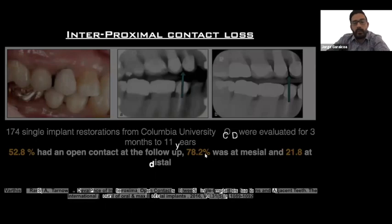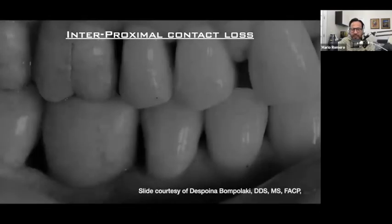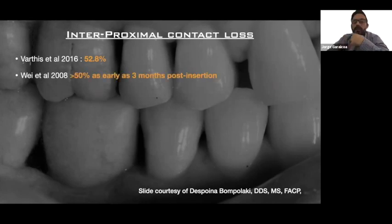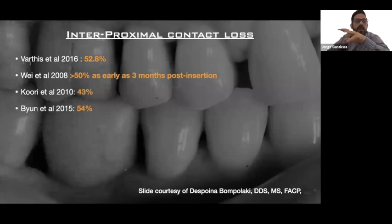Okay, and this then is related to the natural neighboring tooth. Absolutely, yeah. So we have that anterior component of motion that's moving mesially, right? And so if you look at the literature, another study reported 52%, another study more than 50% as early as 3 months after the insertion, another 43%, 54%, 65%.